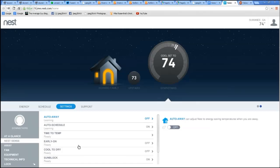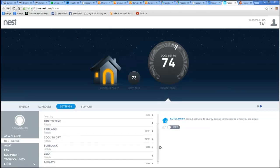Early on means if you want it to be 74 at 6 o'clock, I will come on however long it takes me early to get it to that temperature, rather than start trying to get it to that temperature at that time. I will come on at 5 o'clock to get it to that temperature at 6 o'clock. I have it turned off because I know at this time I want it to start going to that temperature. Cool to dry is if you want to bring down the humidity in your house versus the temperature. It'll run extra to bring the humidity down.